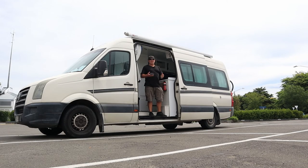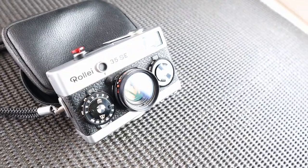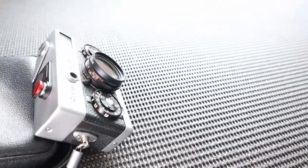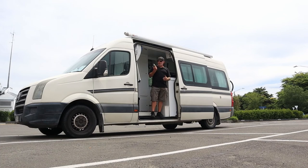Just to let you know what's coming up in future, I've got my hands on this absolutely incredible, stellar little camera. It is a Rollei 35 SE. That one is coming up very soon. Let me tell you, I've not even taken a shot with this thing yet, but I already absolutely adore it. What a camera, what a camera.